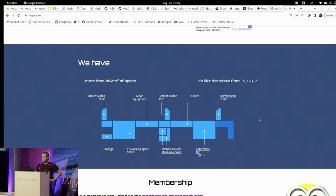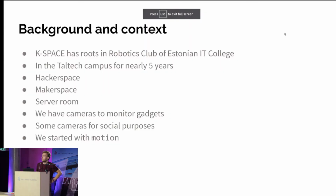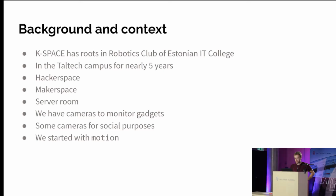But something that's kind of unique is that we also have a server room there. And lots of the members of the hackerspace have an interest in hosting servers. A lot of people work in a company that deals with server hosting, or some people, including me, have had a physical server for more than 10 years in some sort of hosting, and now it has found a home at the hackerspace as well. And one of the projects that I wanted to highlight in this talk is this camera system, which I'm going to talk about in a minute.